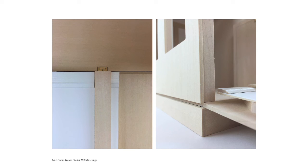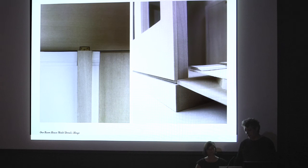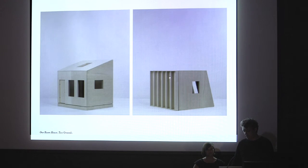And one of the things that's been nice about this project is we built the model before. So they actually just poured the foundation for this little house on Friday. And so the model itself kind of inverts our own inversion. And little things that become important in the model, like the placement of the hinges so the wall can fold down in the model, begin to function as a kind of reveal in the house itself.